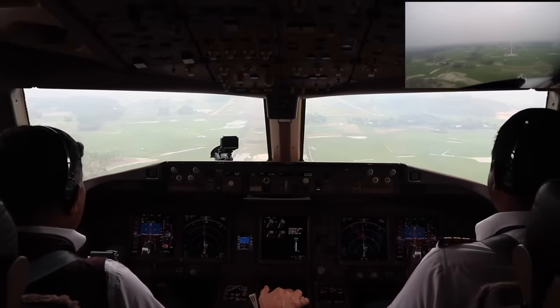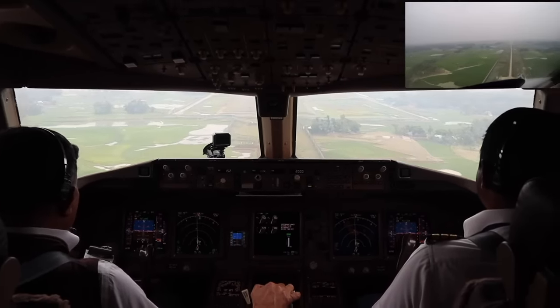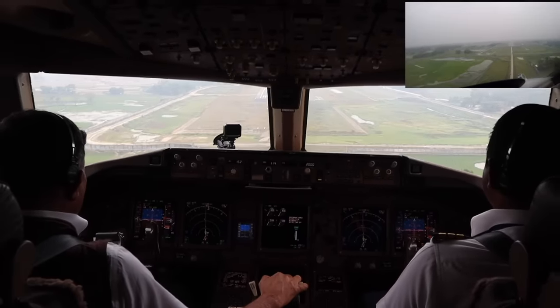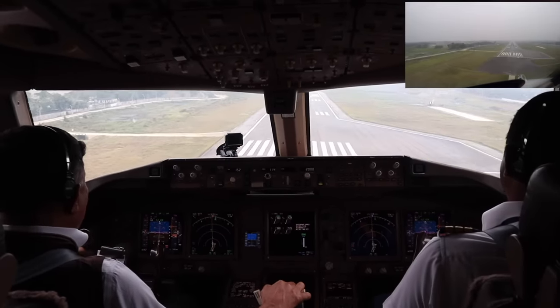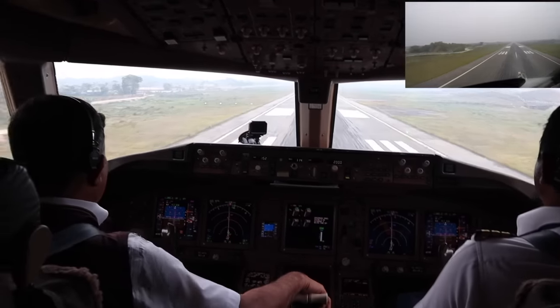Approaching minimums. 300. Minimums. 200. 100. 50. 40. 30. 20. 10.